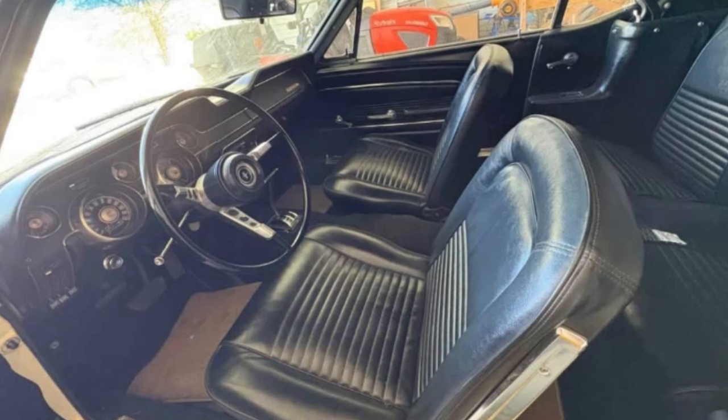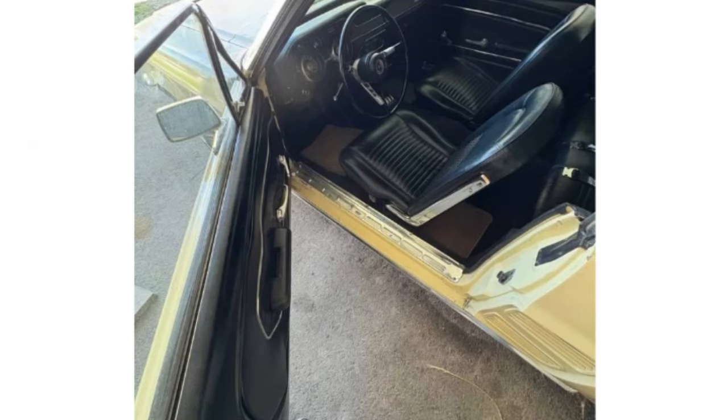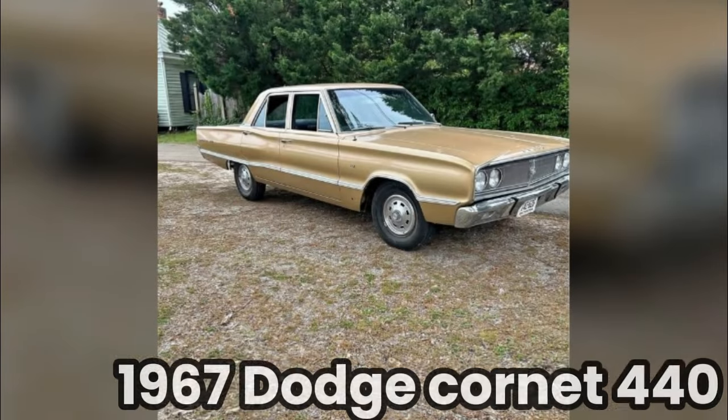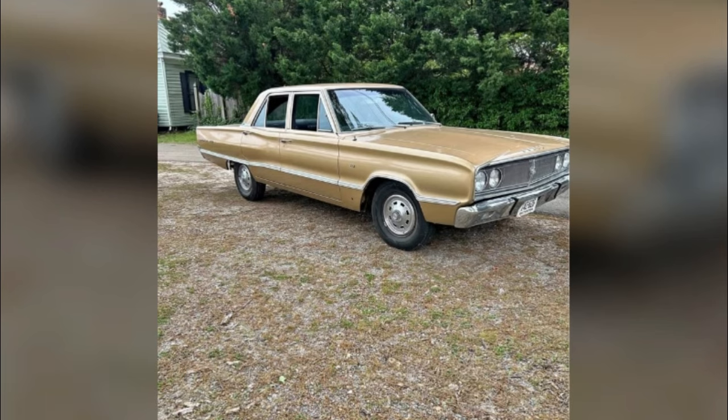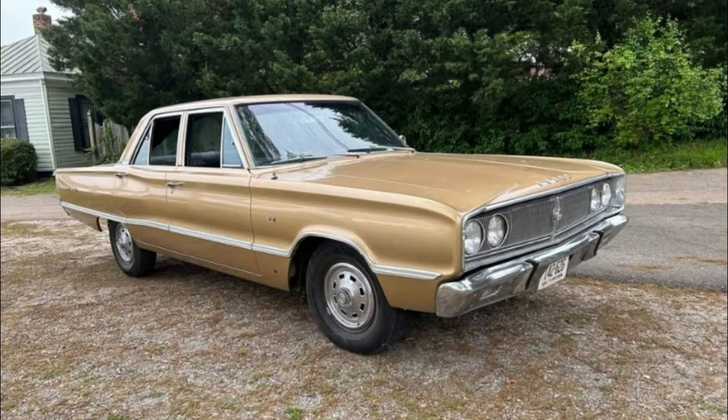The vehicle was owned by the seller's grandfather, who passed away a few years ago, and the family has not had a chance to restore or use it. Serious inquiries only, please. Number 10. The 1967 Dodge Coronet 440. Priced at $8,000. Located in Richmond, Virginia.